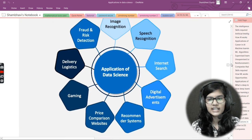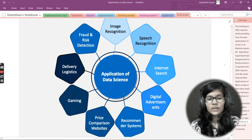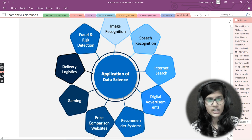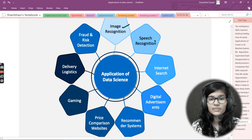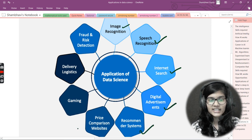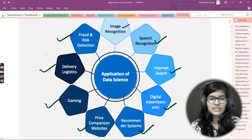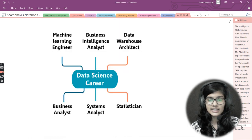You can find data science in any field: image recognition, speech recognition, internet sales, digital advertisements, recommender systems, price comparison websites, gaming, delivery logistics, fraud and risk detection. Any place you can find the data science field actually. And most of these things you have already heard of: image recognition, speech recognition, internet search, digital advertisement, recommender systems, price comparison websites, gaming, delivery logistics, and fraud and risk detection. These are all fields whose names you have even heard, right? So these are some of the applications. These are not all the applications, only some of the applications which I am telling you regarding data science.